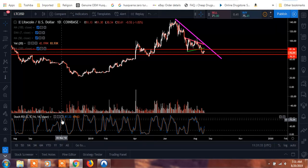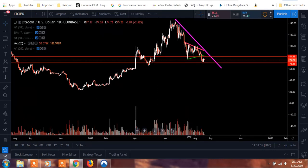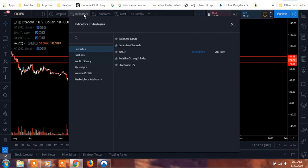So I like where the stochastic is at, guys, but remember, you never want to put all your hope in one indicator, okay? That's something you never want to do. You want to have basically 4 or 5 of them. You want to look at price action, all the moving averages, and tie everything together. That's what I like to do, at least.